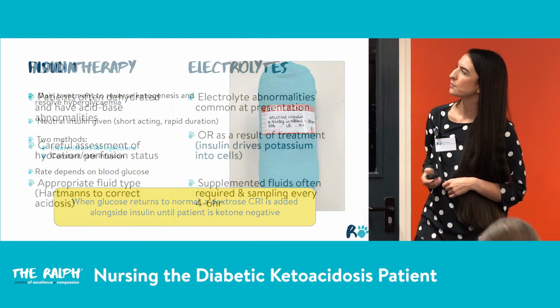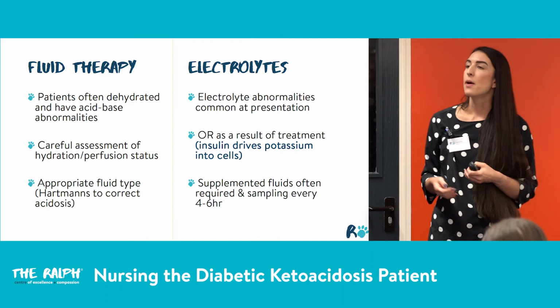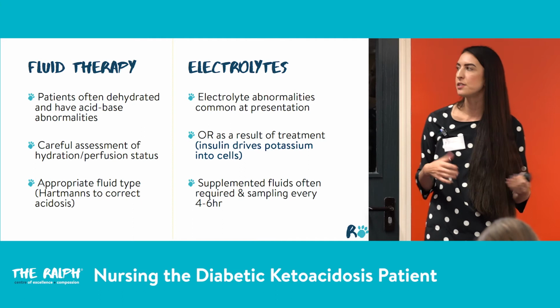Our next considerations are fluid therapy and electrolyte levels and our electrolyte balance. Really, really key areas for us. By the time these patients come to us, as we've said, they're often significantly dehydrated with acid-base abnormalities. So we need to assess their hydration and their perfusion status really carefully, looking for signs of shock and dehydration, and then tailor the rate of their fluids based on these assessments.